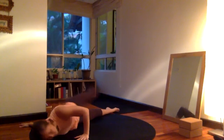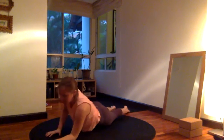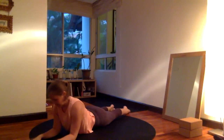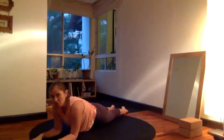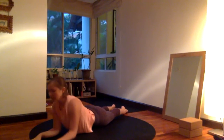Next inhale, coming back through center. We're going to come up to Sphinx pose. So that means that our forearms are parallel to one another. Elbows are under the shoulders. We're pushing into the tops of our feet so much that we almost start to feel that lower belly lift as you tuck the tailbone.